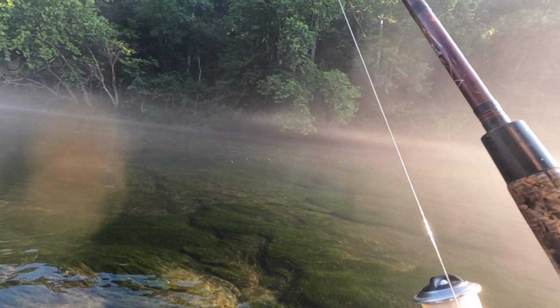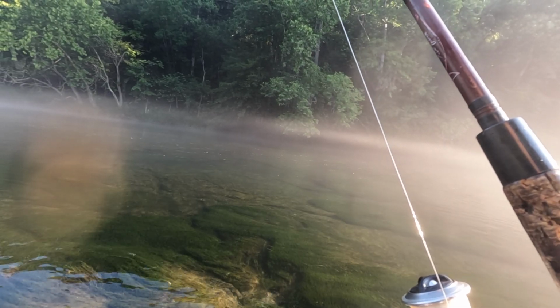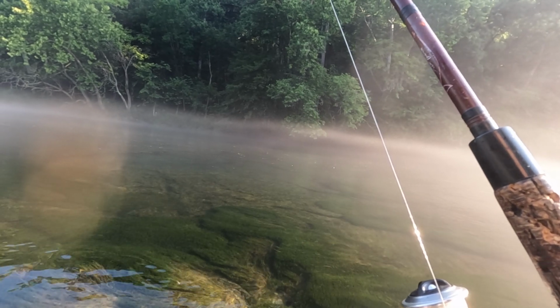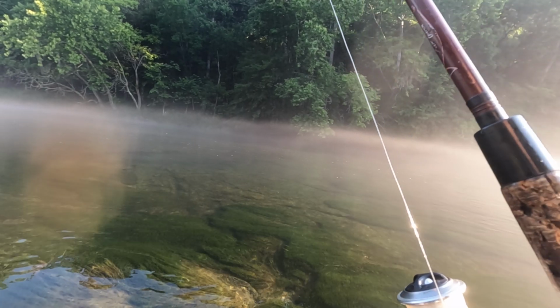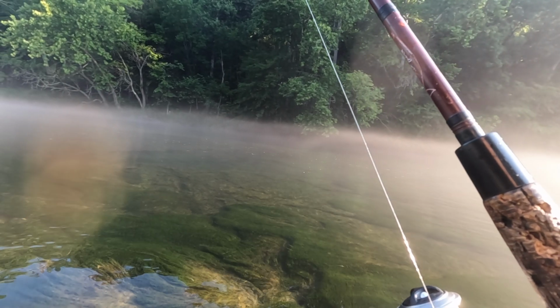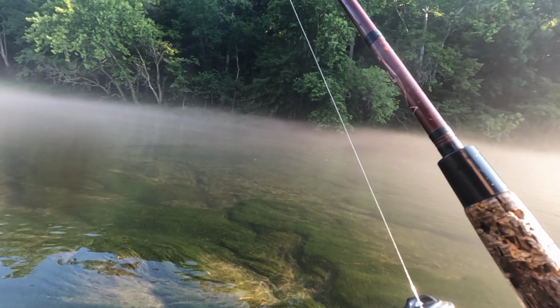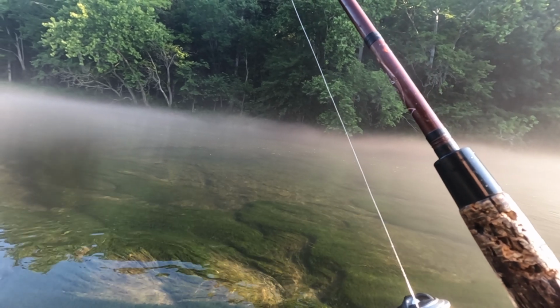I have fly fished for them a few times. I'm not an expert fly fisherman by no means. This particular river here gets fly fished quite a bit. It's known in the south here. It's one of the top trout streams in East Tennessee, the whole southeast United States.